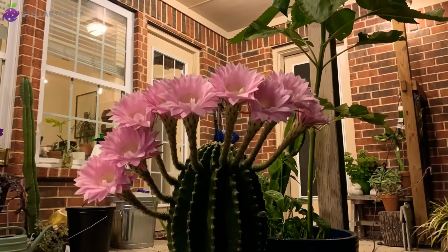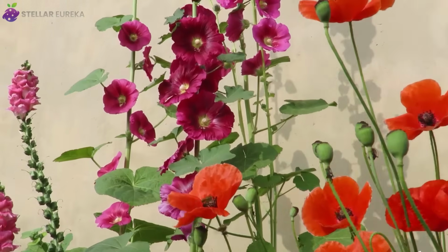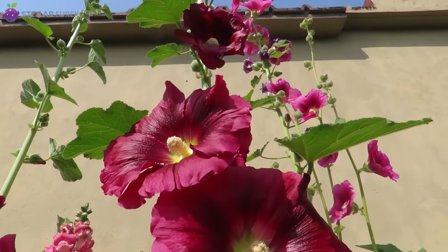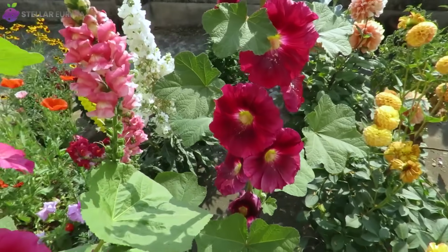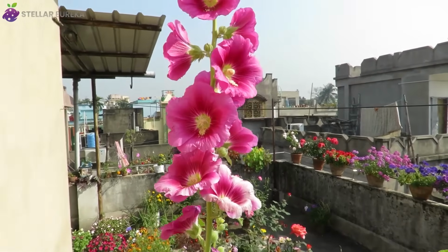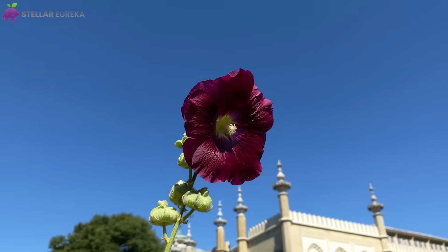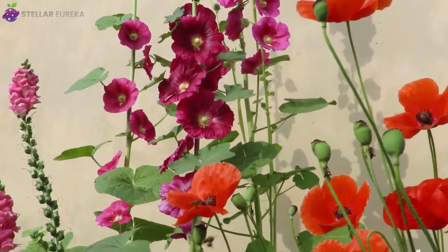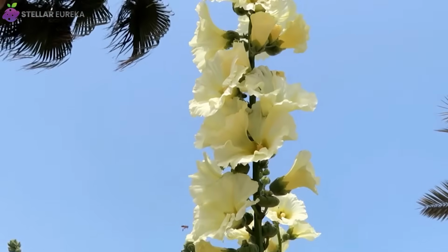From a fleeting night bloom to a towering garden giant, the next flower on our list trades brief elegance for a sky-high splendor. Hollyhock. Standing tall like nature's own skyscrapers, hollyhocks are a staple of classic cottage gardens, their towering spires bursting with vibrant plate-sized blooms in shades of pink, red, yellow, white, and even near black. These flowers may look delicate, but they've been a symbol of ambition and resilience for centuries, and for good reason. They can shoot up to 8 feet high, creating a floral spectacle that's impossible to ignore.